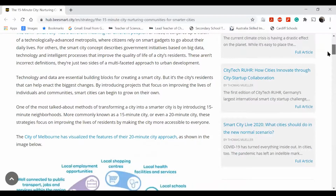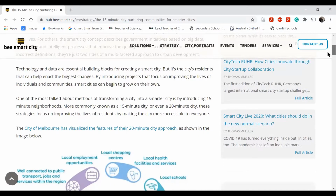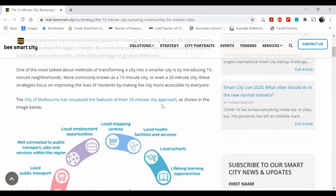Technology and data are essential building blocks for creating a smart city, but it's a city's residents that can help enact the biggest changes. By introducing projects that focus on improving the lives of individuals and communities, smart cities can begin to grow on their own. One of the most talked about methods of transforming a city into a smarter city is by introducing a 15-minute neighborhood. More commonly known as the 15-minute city or even a 20-minute city, these strategies focus on improving the lives of residents by making the city more accessible to everyone.